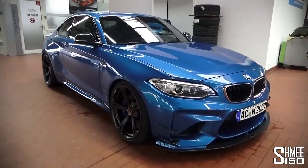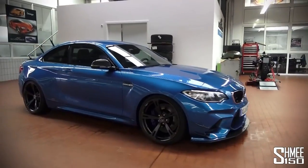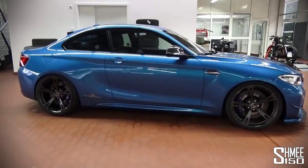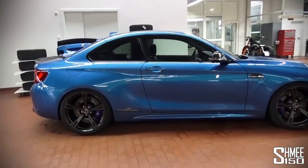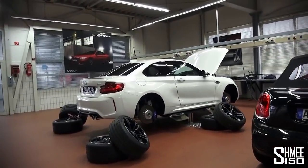Now, we would hopefully have taken this out for a little drive today, but the snow has unfortunately said no to those plans. But still nice to come and take a little look around, see what's going on. See the car, I guess, literally in transformation over here.